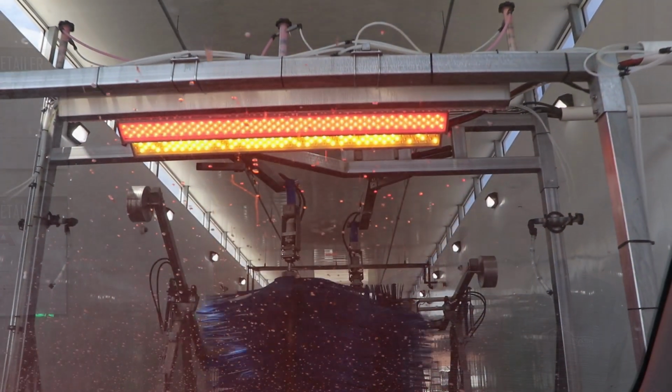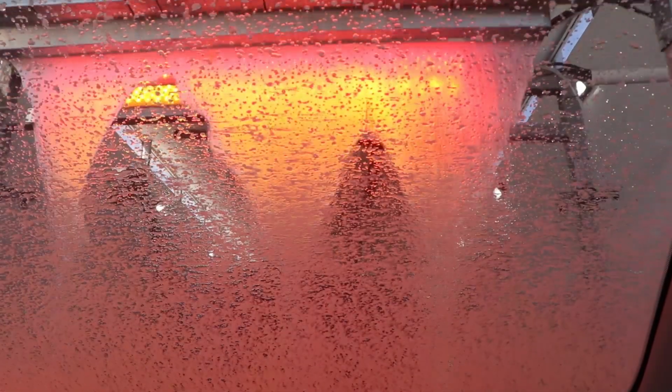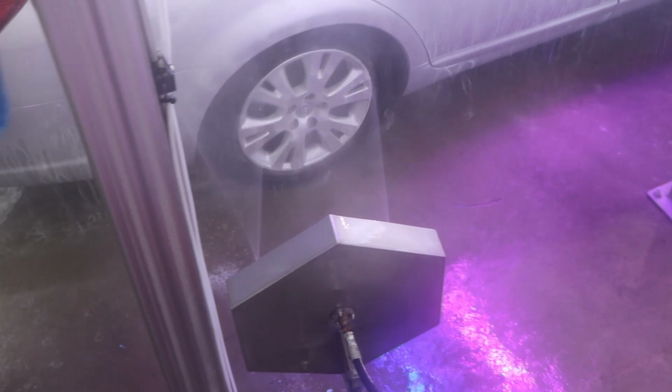Hydra-Flex has been fantastic to work with. They provide a great chemical delivery system for our locations, and their nozzles have been working flawlessly for our high pressure wheel blasting and high pressure rinsing systems.